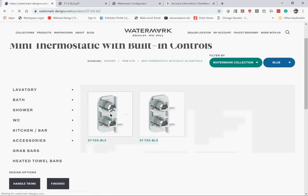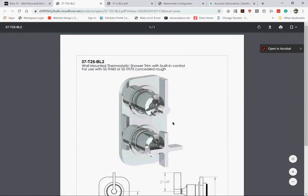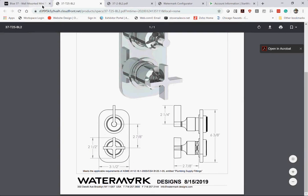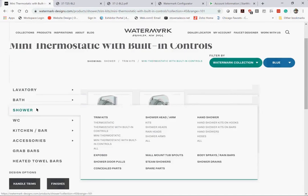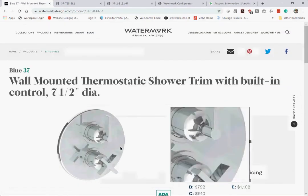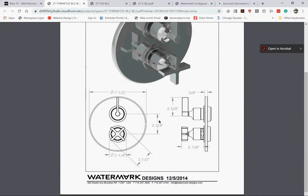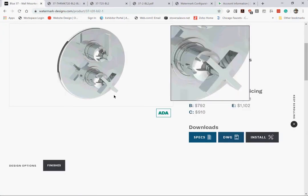So if you look here, I'll just show you on this one, for example. If I look at the spec sheet, the overall height of this is 6 3/8, and the overall width is 3.5. If I go back to the standard thermostatic with built-in controls, the sister to this, you can see here it's a round plate, and if I look at the spec sheet, it's going to be like 7.5 inches. So you can see it's much smaller. It's almost half the footprint. So much cleaner inside the shower, and that is the trend that we have seen.